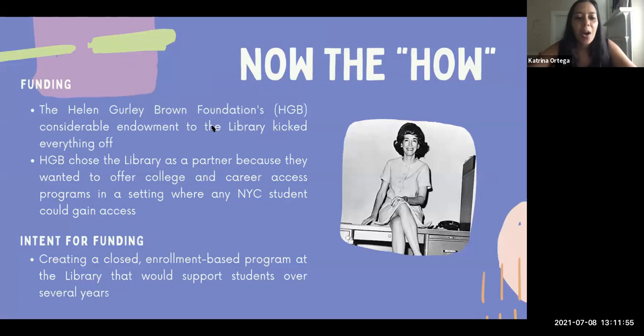So now that we've got a good amount of foundational knowledge about why a program like CCP is necessary for students around the country, let's take a look at how a program like CCP was devised. This is a picture of Helen Gurley Brown. She was a pioneer in the publishing world. She served as editor-in-chief for Cosmopolitan magazine for more than 30 years. She was a well-known feminist and activist and a big proponent for access to education.